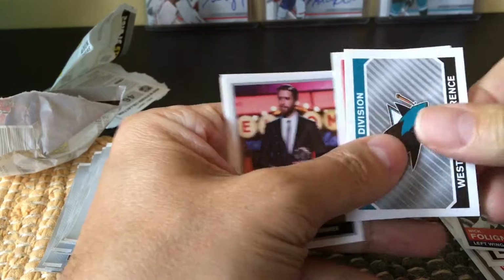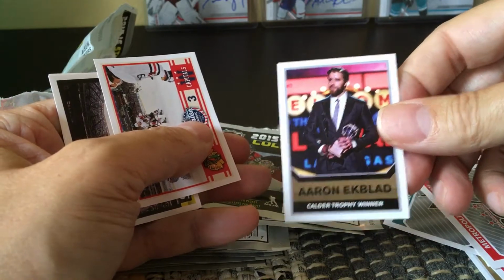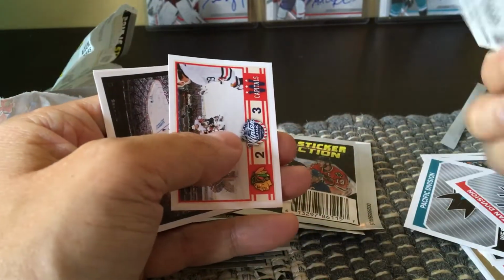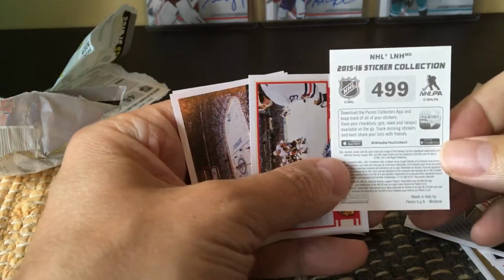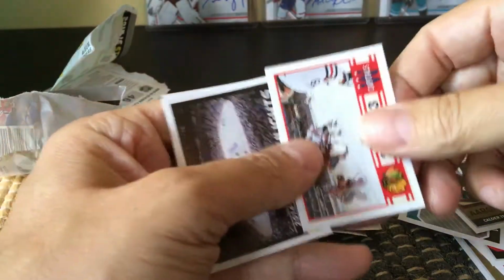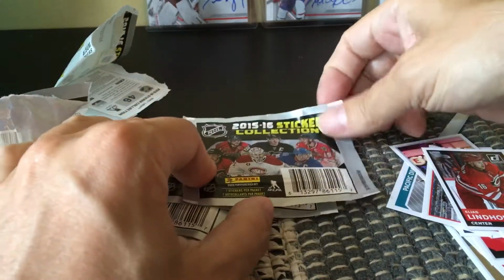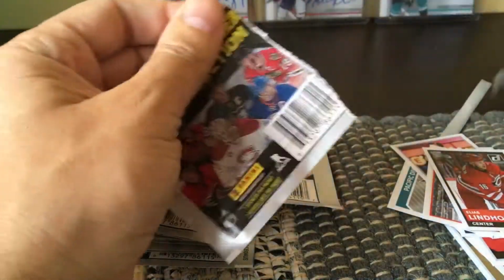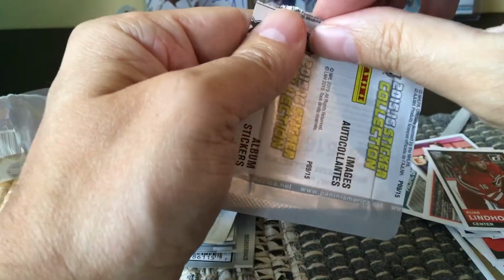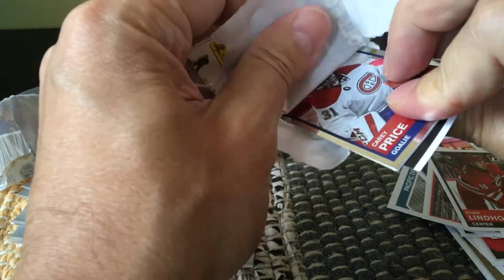Okay, here we have the Sharks, we have the Caps, Aaron Ekblad, Calder Trophy winner. Let's see what it says on the back. There you go. There's even a collector's app, so you can actually download an app with it, so that's kind of cool. And that's the Winter Classic, season highlights. So these are all pretty interesting as far as I'm concerned. I don't think I've gotten a parallel yet. As I said, unless I'm mistaken, there's silver stickers, sort of like foils. Oh, here we go.